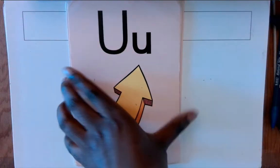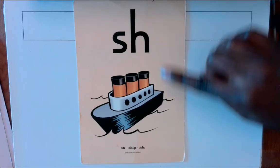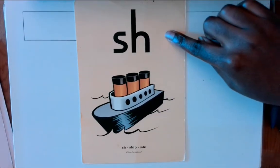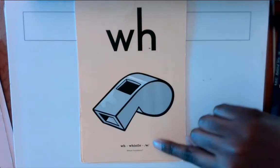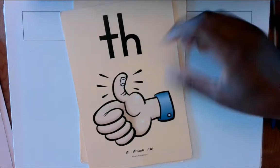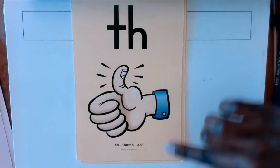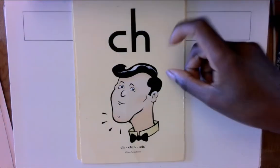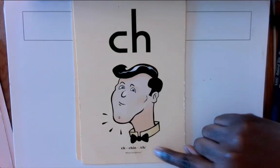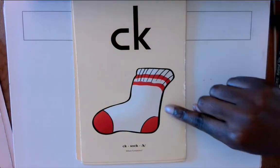Good. Let's do our digraph cards. Are you guys ready? We're starting with SH, ship, sh. WH, whistle, w. TH, thumb, th. CH, chin, ch. And CK, sock, k.